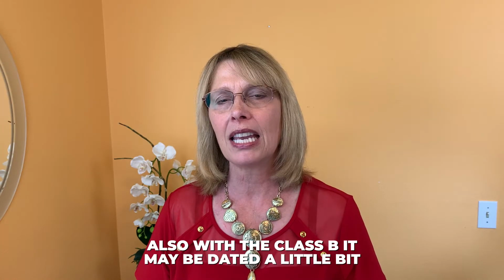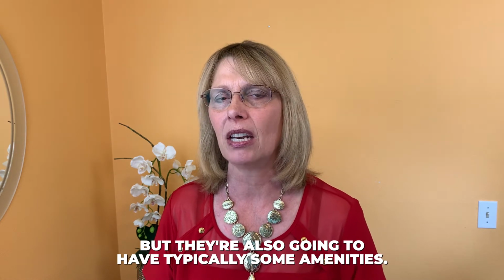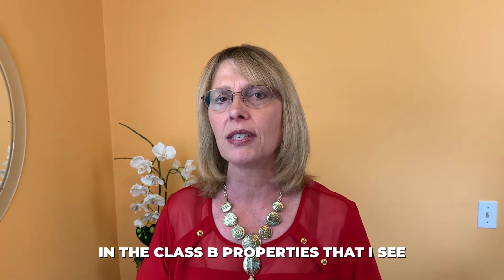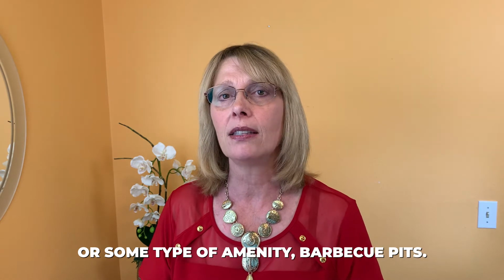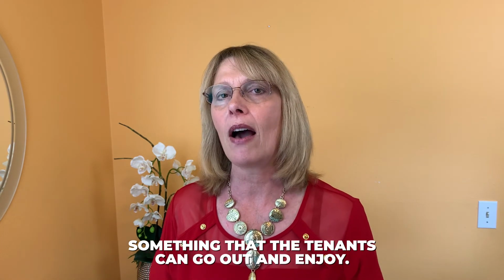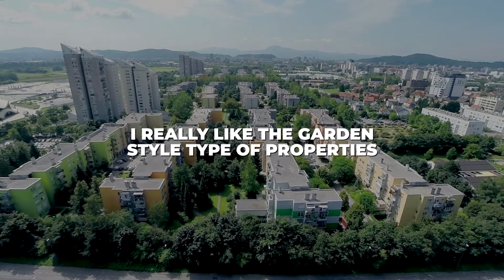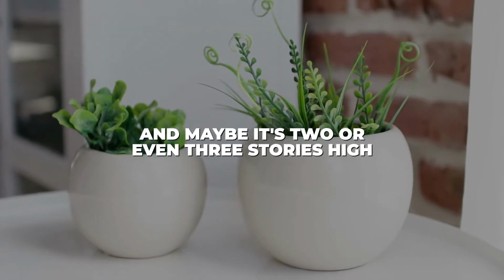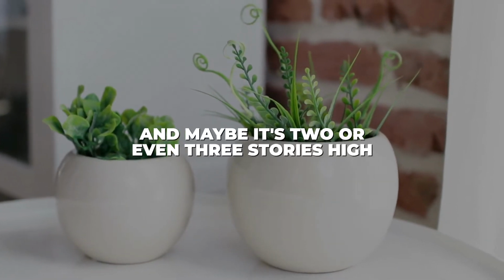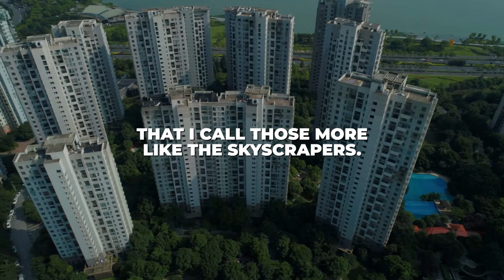Also with the Class B, it may be dated a little bit, but they're also going to have typically some amenities. In the Class B properties that I see, they'll typically have a pool or a clubhouse or some type of amenity, barbecue pits, something that the tenants can go out and enjoy. I really like the garden style type of properties, where it's more sprawling with green grass and shrubbery, and maybe it's 2 or even 3 stories high, compared to a taller building that I call more like the skyscrapers.